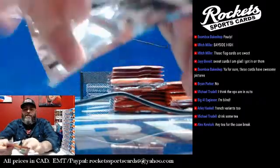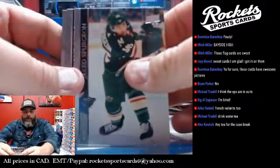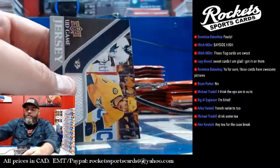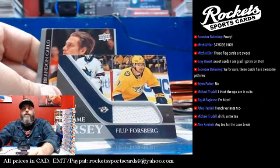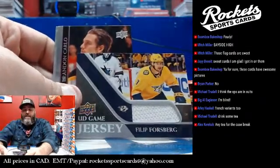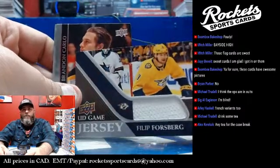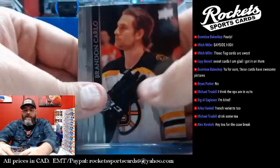The first box, I just kind of want to give you guys a breakdown of what you're maybe going to see. There we go. We got a jersey card. The jersey cards are kind of neat this year. They're the little stick blade. Philip Forsberg, Upper Deck jersey card. So congrats to Jay on that. He's going to get the Philip Forsberg Nashville Predators jersey. Base.